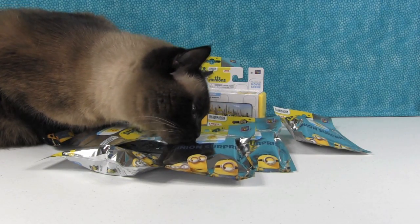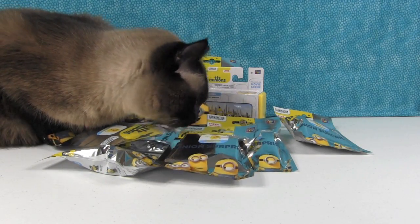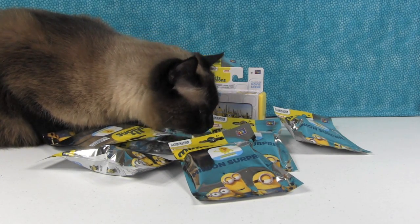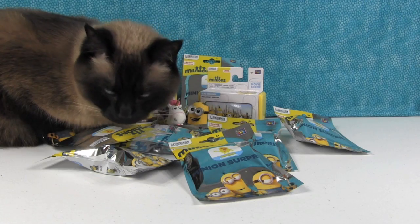And Simon, who's incredibly interested. Oh, he's licking them. In the stuff we have today. Apparently minions taste good. Apparently. Do they taste like banana, Simon?